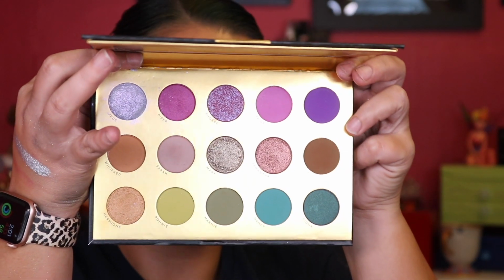And then I also have the original Moonspell. They have a volume 2 now. This is volume 1. I skipped volume 2 because I felt it was a little basic. This is what she looks like. Because the Moonspell 2 was more red and purple. I do prefer the color story of Moonspell 1.